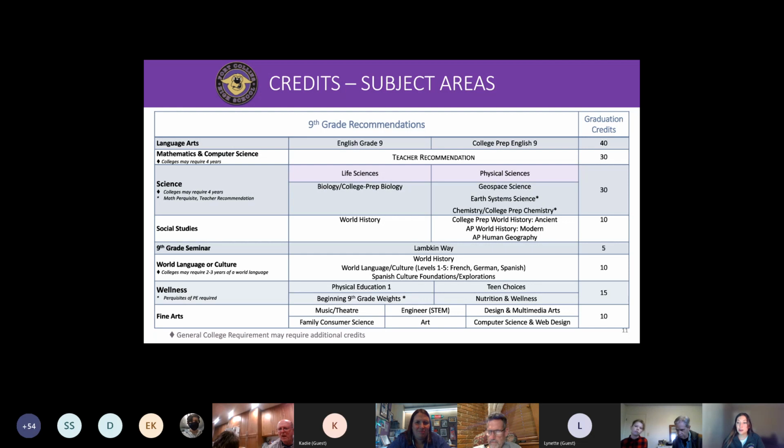And then lastly, fine arts. So this is anything really in our music and theater department, family, consumer science, engineering, art, design and multimedia arts, computer science, and web design. So you would see those fine and applied arts courses marked in that separate column on your yellow sheet. But remember, anything that you take that is fine arts above and beyond will roll into that elective category.